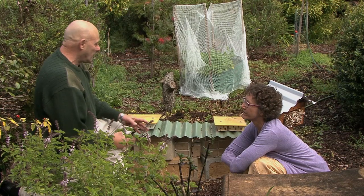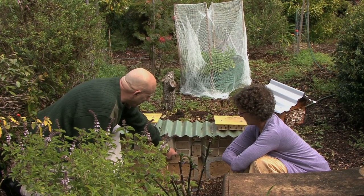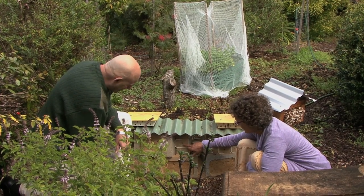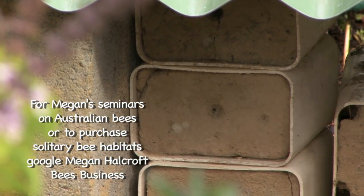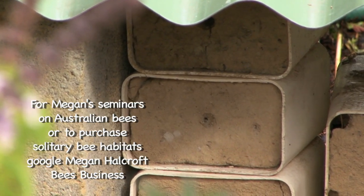Well, what we have here is the blue-banded bee habitat. Now, you can see here the holes. That's where the blue-banded bees are living? Yes. You can tell because they've been filled in a little bit. They have come in there and then they've pushed the sand out to close it up. So why do we like blue-banded bees? What's so good about them?